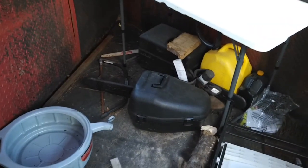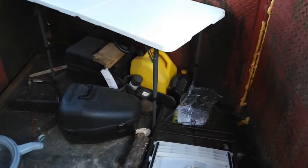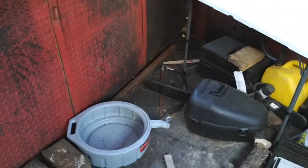Chainsaws are back there. There's a big diesel jug back there also. Oil and stuff. There's that oil pan that I needed the other night and didn't have. And then I did the insulation in here as well.